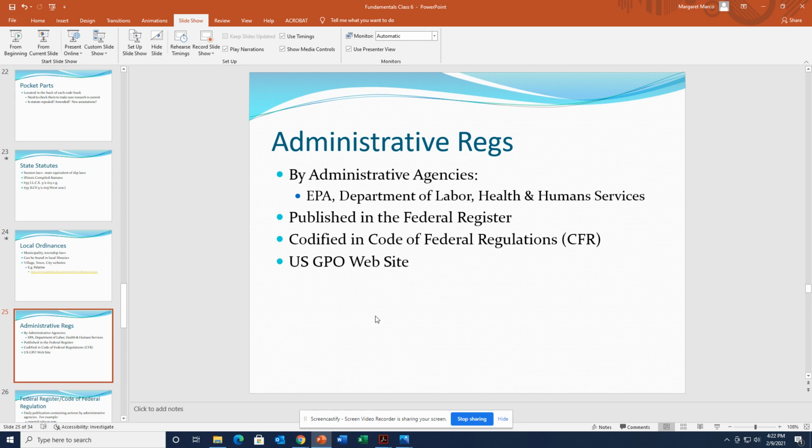Okay, so let's get on to administrative regulations. Administrative regulations are put out by administrative agencies. You can have federal ones and you can have state ones. We'll concentrate on federal ones now. Agencies like the EPA, Department of Labor, the IRS, they all put out their own rules and regulations.